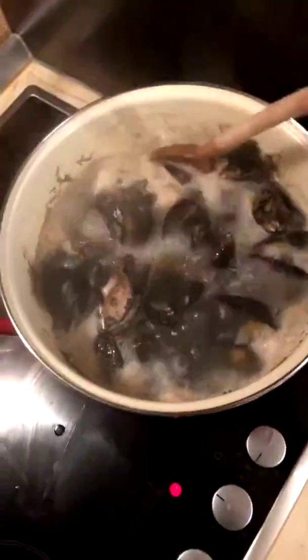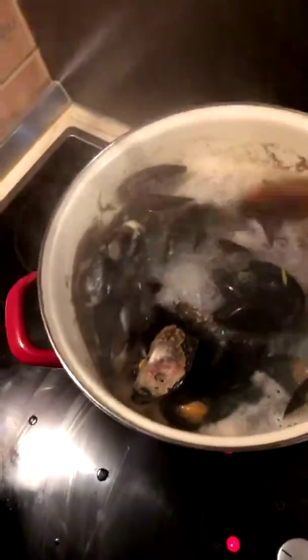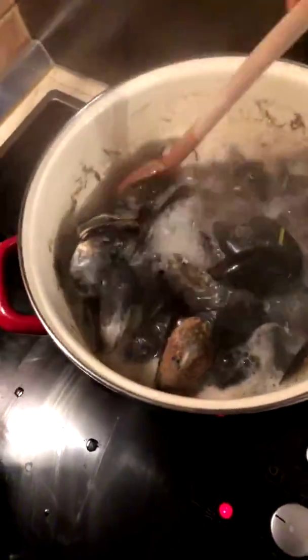As you can see, our mussels are boiling. The fennel tea gave the aroma of ouzo, so we didn't have to use real ouzo, we said, because of the alcohol. But as you can see, our small garlics are here. The aroma is fantastic, I would say.